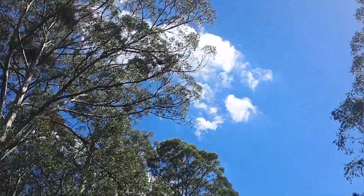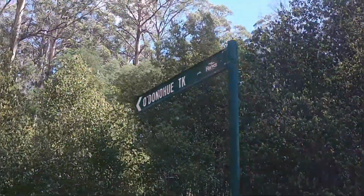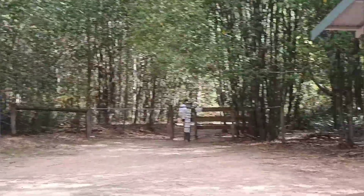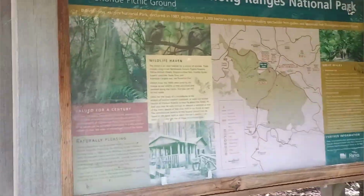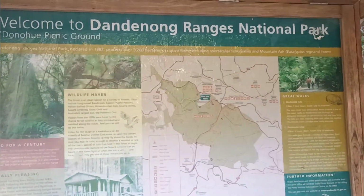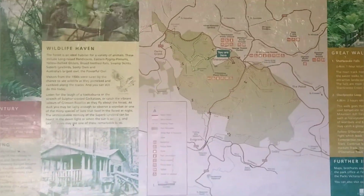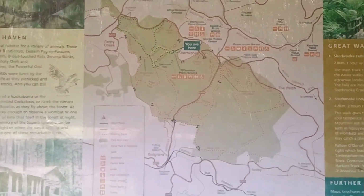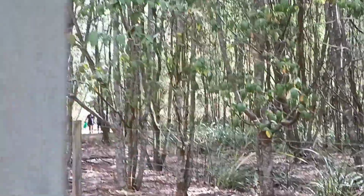Lovely blue sky today. It's going to walk on this O'Donoghue track down there. It's about a half a kilometre, as I said, to the falls. Welcome to the Dandenong Ranges National Park. Bit of a map and some information on all the walks you can do here. Bit of history of the park.